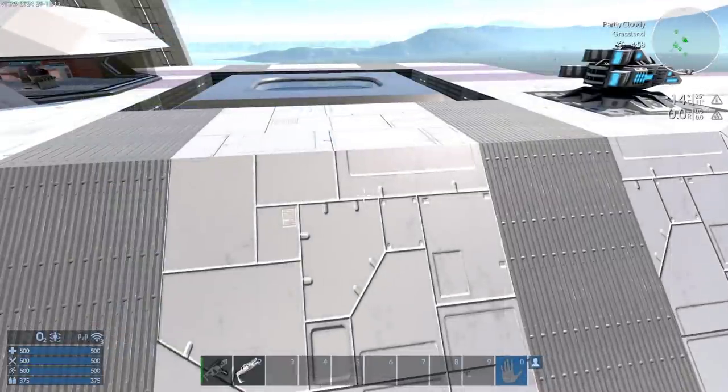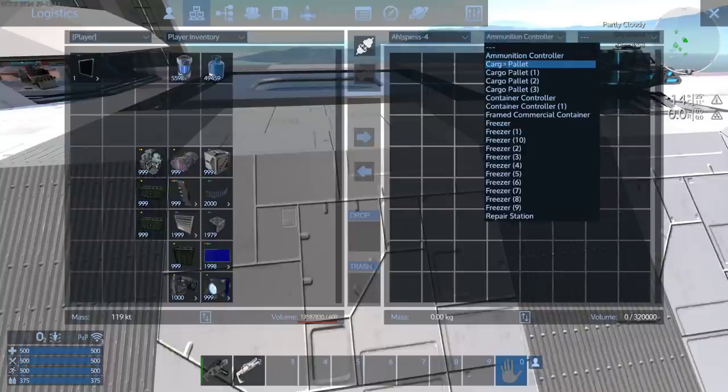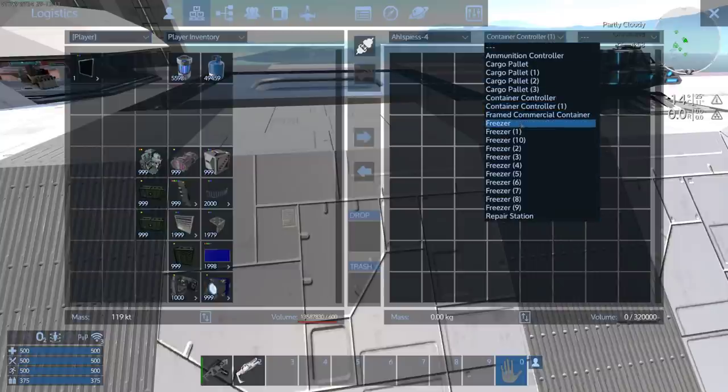Let's take a look at the storage on here as well. So we got an ammo controller, 320k, cargo pellets, another controller, 320k, another 320. And I think maybe that's it. The rest of these look like other items. So it looks like three 320k storage, like two regular storage bays and one ammo controller.